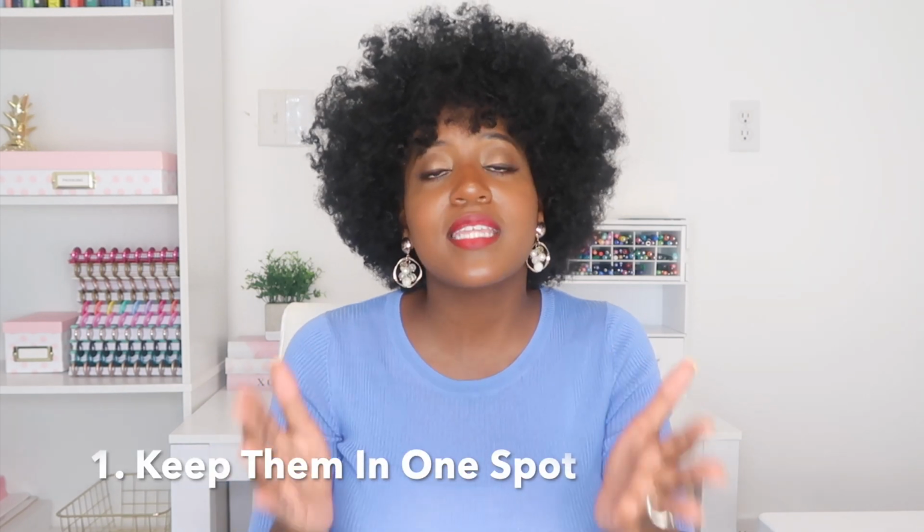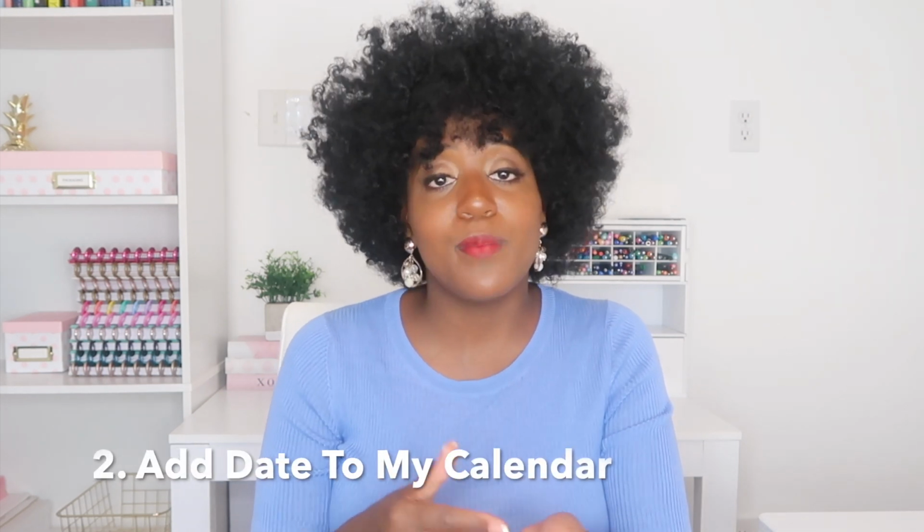There are 2 things that I have put into place that help me remember where those coupons are and make sure that I actually use them. And the very first thing that I do is keep them in one spot. Whenever I receive a coupon, I keep them all in one centralized location. Then that way I'll make sure that anytime I am looking for any one of them, I always know where to go.